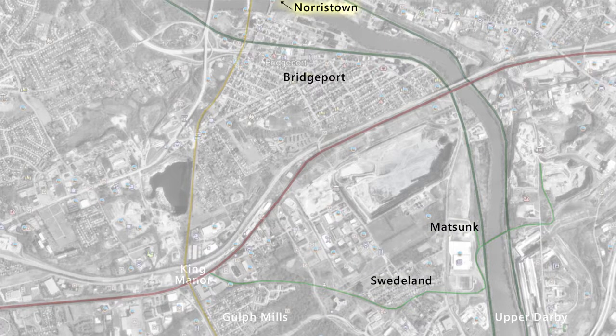Norristown is the county seat for Montgomery County. It is only represented on my layout by the terminal of the Philadelphia and Western's Norristown high-speed line. 3 more stops along the Norristown line are King Manor, Golf Mills, and the terminal at 69th Street in Upper Darby.